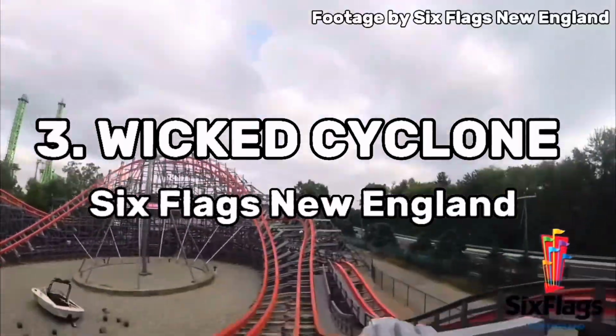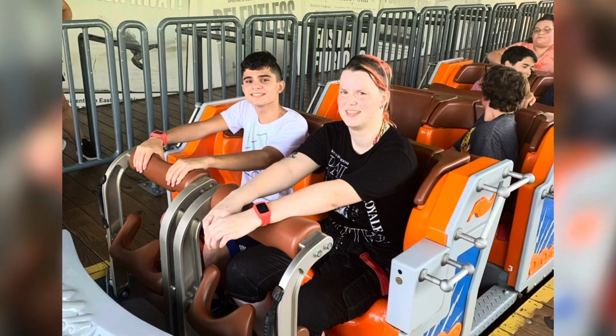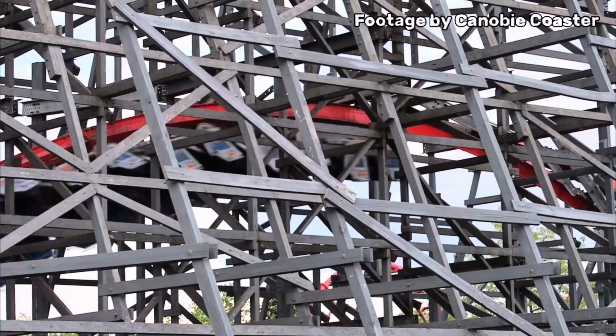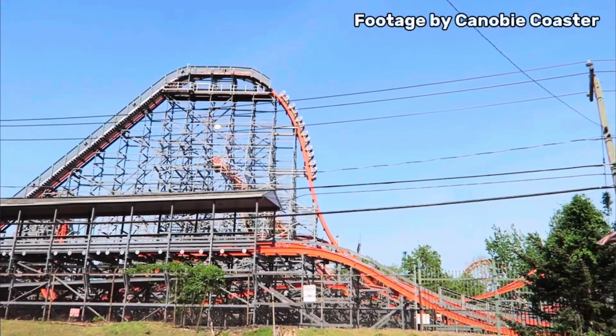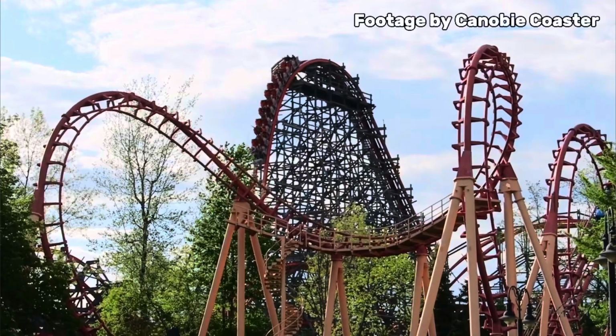Number 3 is Wicked Cyclone at Six Flags New England. This was the first RMC that I ever rode, and this ride is truly deserving of that accolade, because this ride is really freaking good. That first drop in the back row is wild. You get flung over it, and it's not even that big of a drop, but it definitely blew me away.